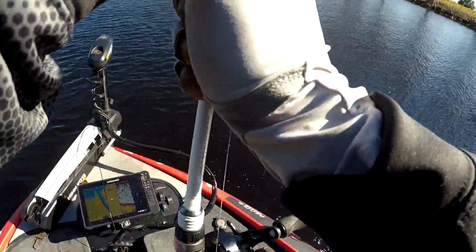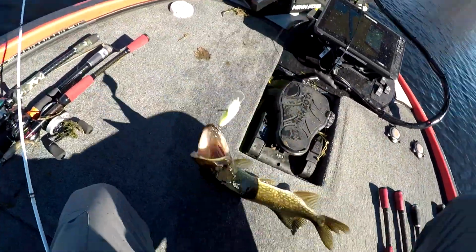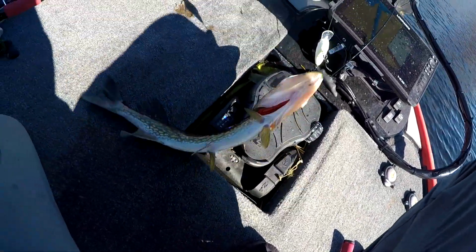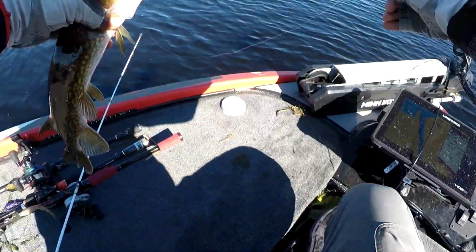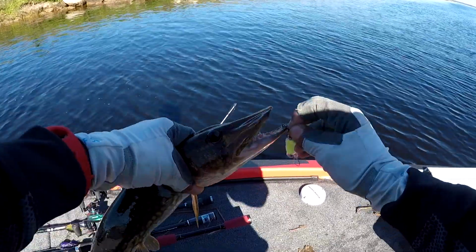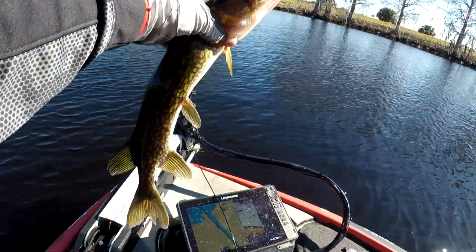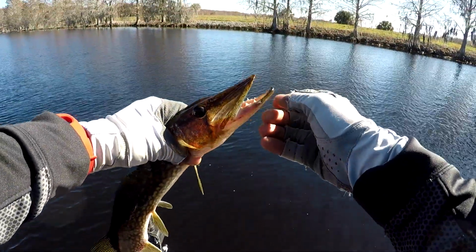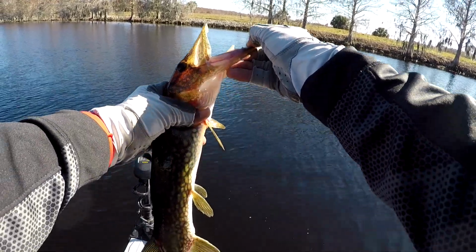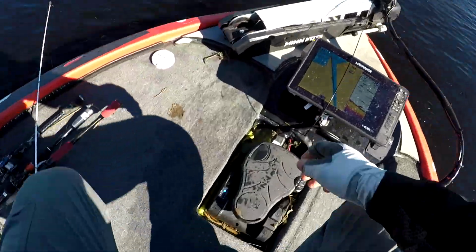Okay. Well, that ain't what we actually came for. Look at the size of the head on that thing. That thing's got a mouth. His mouth is big as, God, that's freaking, jeez. Look how big his mouth is. You ever lip these things? Now they tell you not to lip them. I lipped it, sucker. Nasty suckers.